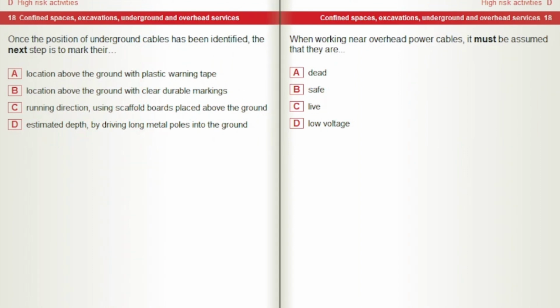Once the position of underground cables has been identified, the next step is to mark their location above the ground with plastic warning tape. Location above the ground with clear, durable markings. Running direction using scaffold boards placed above the ground. Estimated depth by driving long metal poles into the ground.